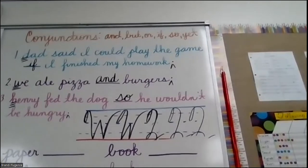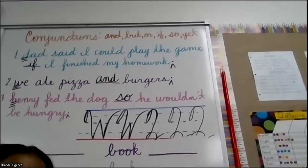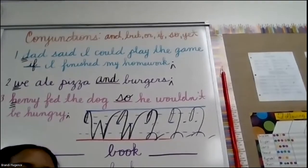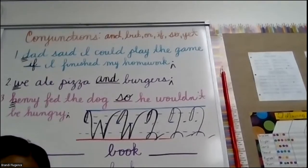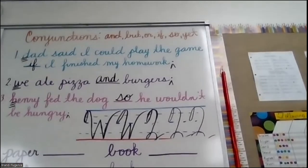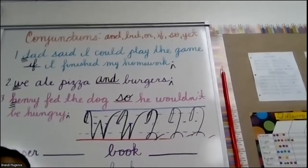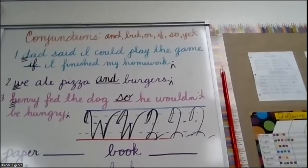We have 1, 2, 3, 4, 5. Okay, the first one is capture. Capture. Listen to that special sound. We actually did that sound yesterday on the board. Capture. That's your first word, capture. Okay. Oh, it's easy. Okay, then write it. Just write it.